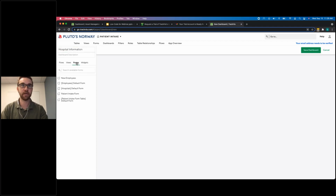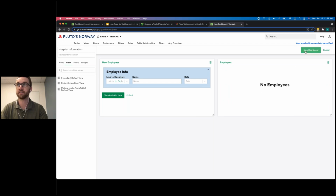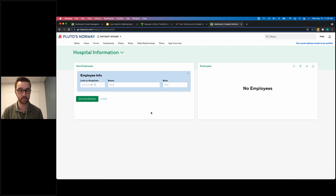And on hospital information, what I may want to do is add in that form for any new employees so I can see new employees as they come in. And maybe I want a view of all my employees so I can take a look at employees that exist within this hospital or within our entire hospital system. And I can hit save on that. And now I have my hospital information dashboard as well. So we're starting to create that user experience for our end users to fill in information in TrackVia, track that information, and eventually chart that information as well.